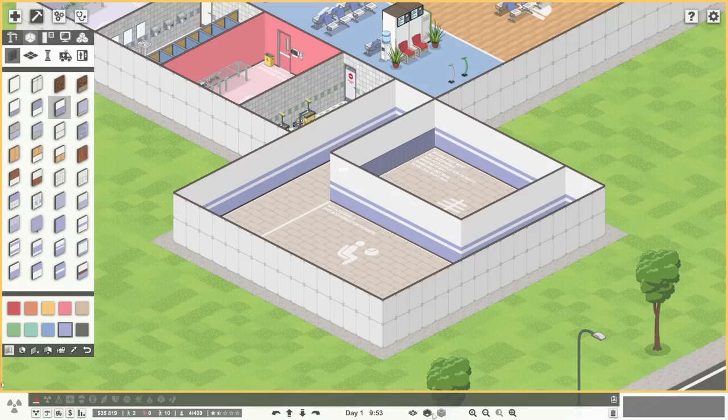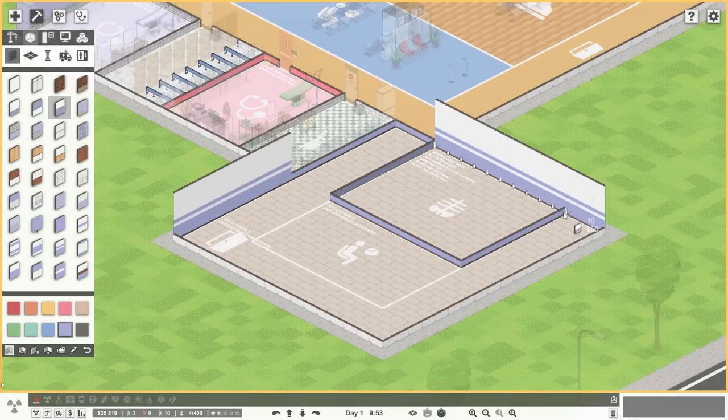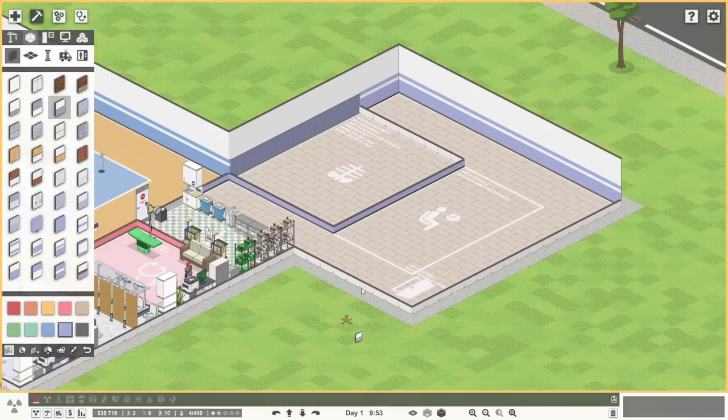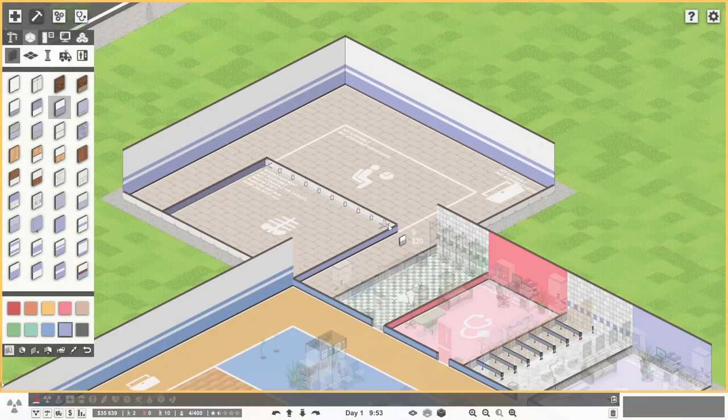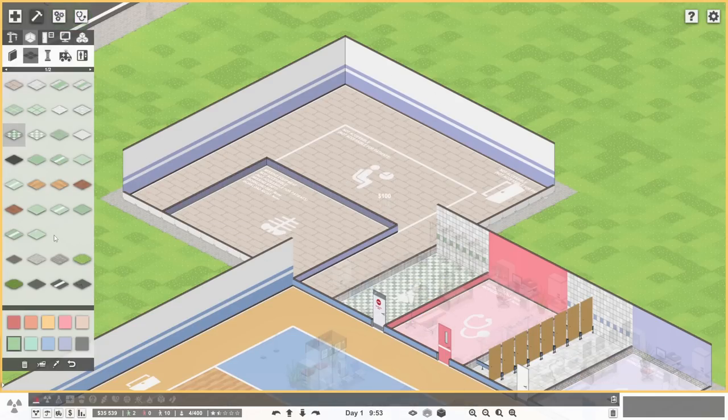There we go. Look, yeah, that looks okay. That looks fine. We shall have that. Do you know what? We'll draw that into there, actually. And then go like that. And then go like that. Okay. Right. And then we need a door so we can get in. And we need flooring as well.